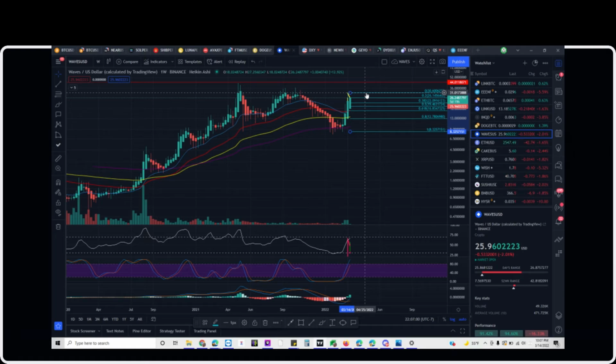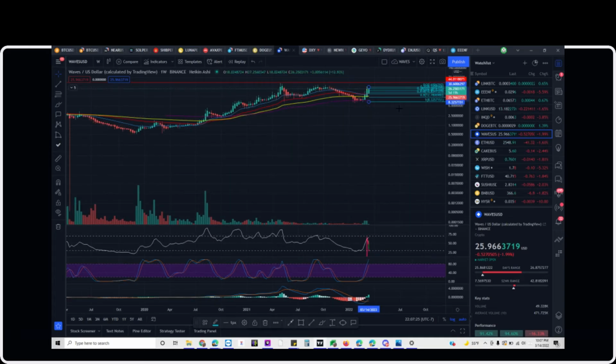Waves has actually been around since 2016, 2015. They're way more mature than these other DeFi platforms. They've been around for twice as long, but they have less of a reputation. But now is the time where all of the crypto community's money is coming into the Waves ecosystem, rightfully so. So we're going to see a lot of volume coming in, and honestly, we should see new highs eventually.